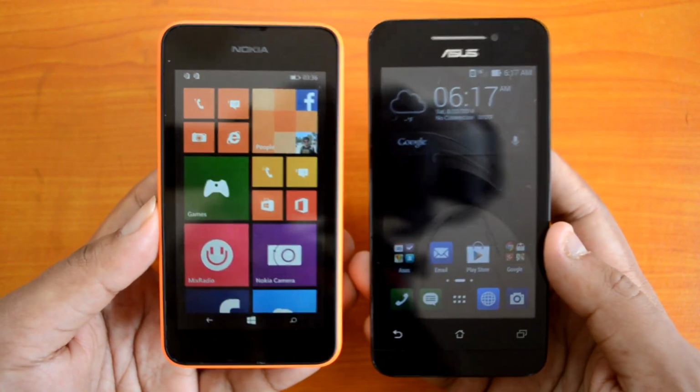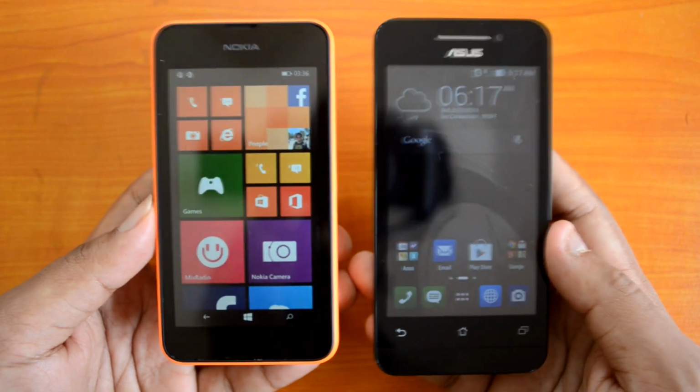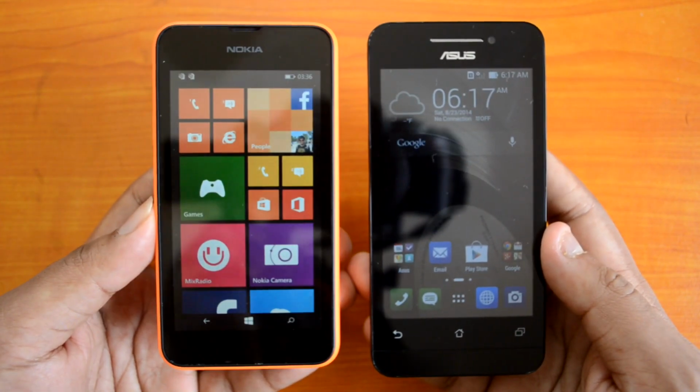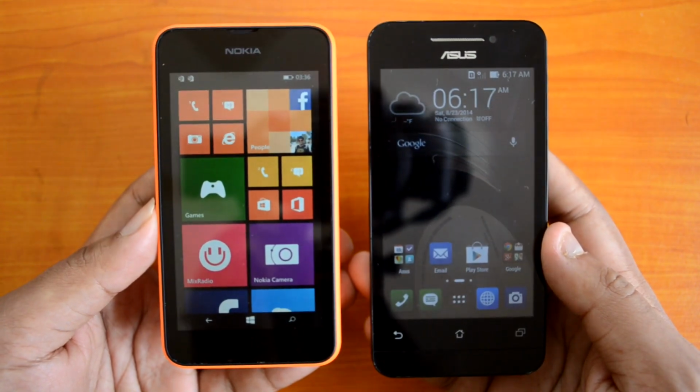So it's a mixture of pros and cons on both these devices, so it's better to choose the device based on your preferences. So that's all with the quick comparison of the Nokia Lumia 530 with the ASUS Zenfone 4.